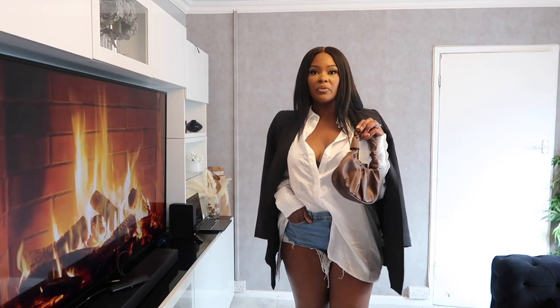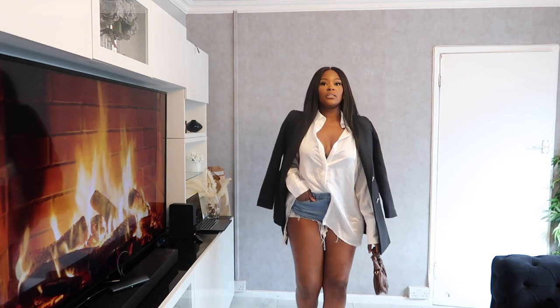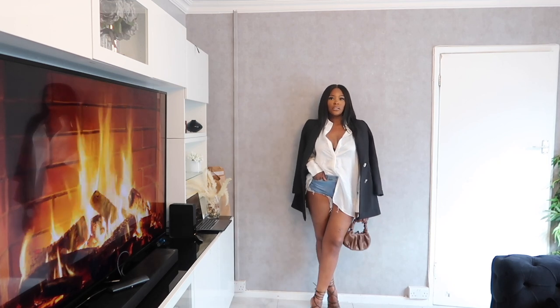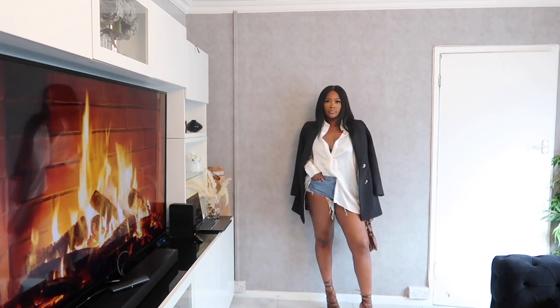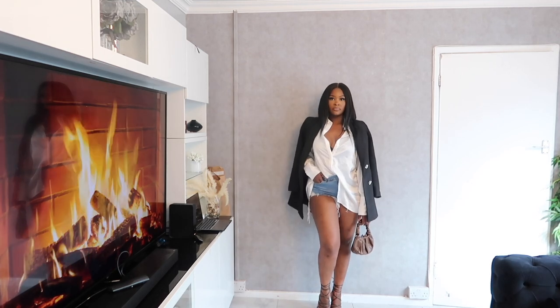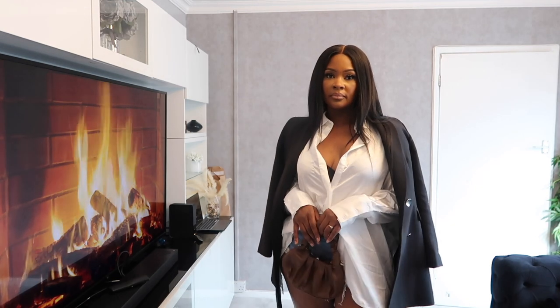I might pair it up with this brown bag, also from Prettylittlething. And the shoes are also from Prettylittlething as well. And we get this look here. Okay, so the white shirt I picked up in a size 8. I could have gone a size down. The blazer is old from Zara, and the shirt has zero stretch. It is not stretchy at all.